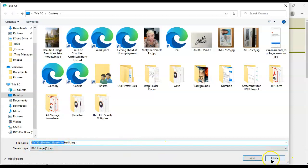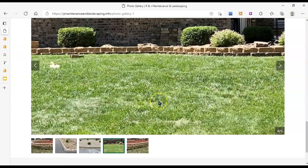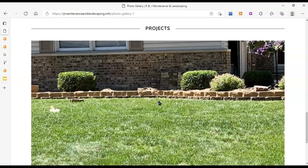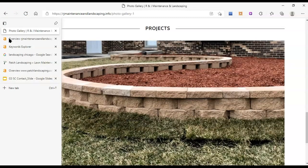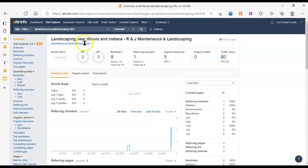That's not helpful. So what you're going to want to do is actually take your images, save them as specific phrases that people are actually typing into Google when they're looking for landscaping and hardscaping and paver services in the Chicago area. And I'll show you not only how I find those key phrases, but I'll actually show you a few that you might be really interested in seeing.